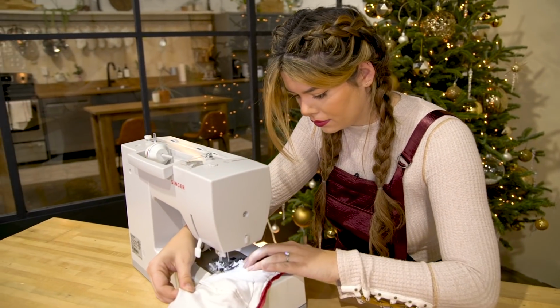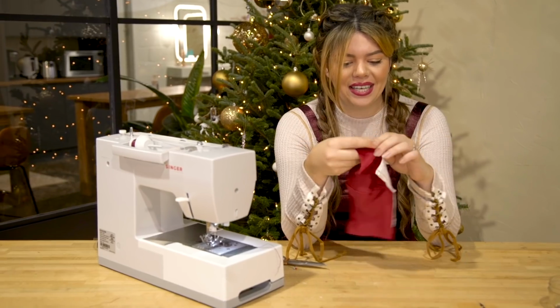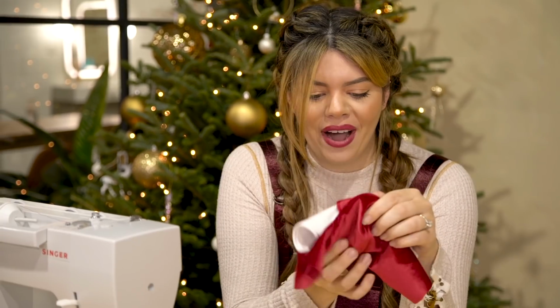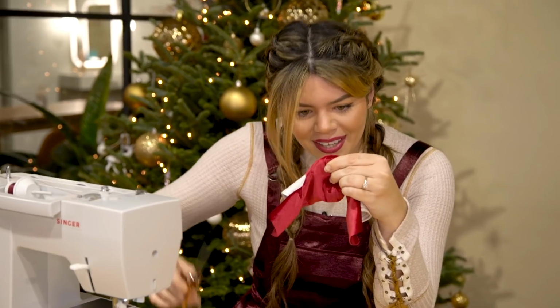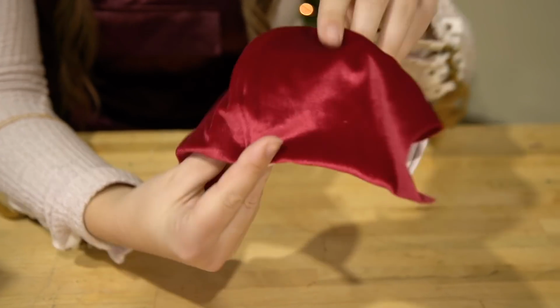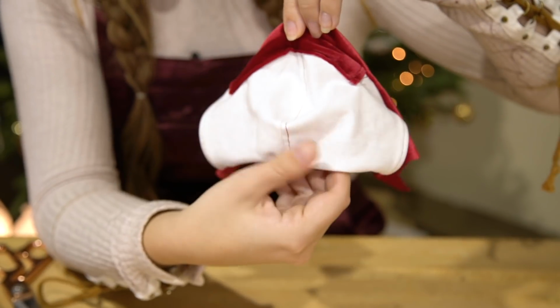The most exciting part, we get to see how it all paid off. We're just turning it inside out. Let's do it. Wow, this is giving me very Canadian vibes. And I like it. Wow, this is so cute. Hold on, there's a little thread. Nobody see that. Okay, wow. Can you see from the front? It's very cute. And on the inside, it looks so professional. Wow, we did that, good job.